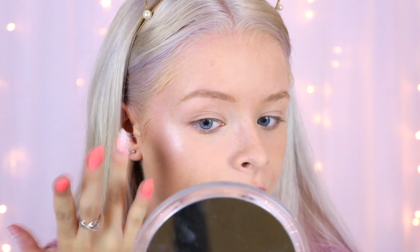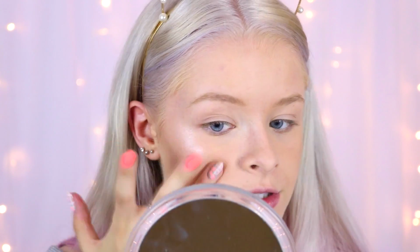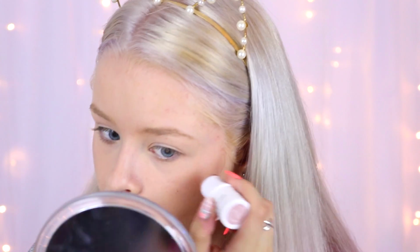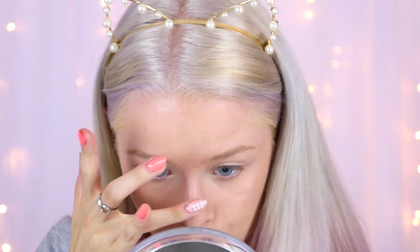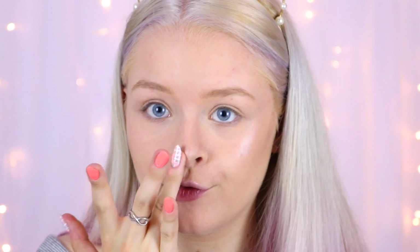I'm not normally a fan of cream highlighting products because they just don't tend to work well on my skin, but this is actually giving quite a nice little subtle glow. I have two blindingly bright soft boxes, which is why my highlight always looks so intense, but no, I actually quite like this. It takes a while to build it up. I'm gonna see what this does. I'm gonna put a bit on my Cupid's bow and a little bit down my nose. Yeah, I think if you're doing this, you have to pat it rather than rub it, because if you rub it, it will just rub off your makeup underneath.